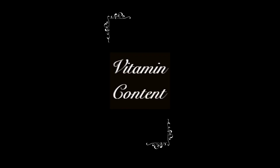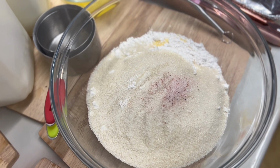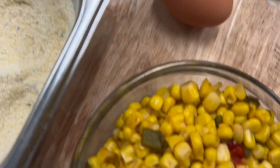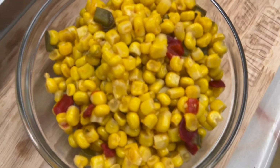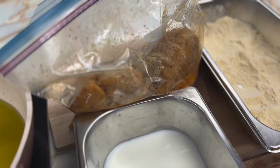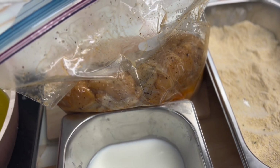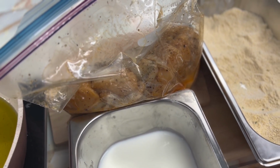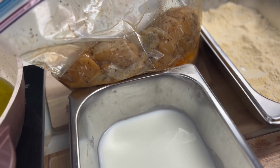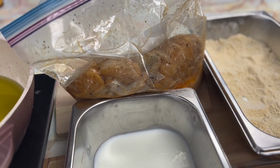So our cornmeal has vitamins B6, iron, magnesium, selenium, and thiamine. Corn, vitamins B, C, and folate. Poblano peppers, vitamins A, B2, C, capsaicin, and carotenoids. Catfish has vitamins A, E, folate, omega-3, omega-6 fatty acids, and selenium. The lemon juice that cleaned it was vitamin C, B6, and potassium. Old Bay seasoning, which was vitamins B6, C, B12, E, and phosphorus.